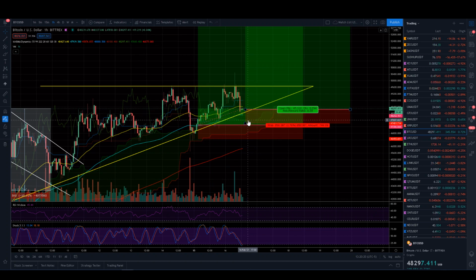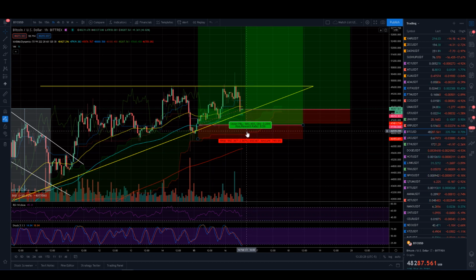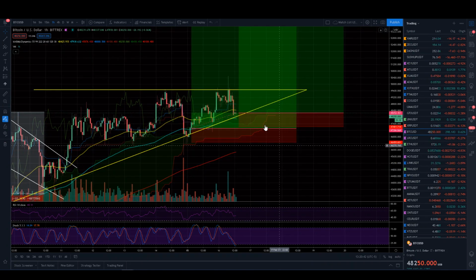If this happens to fail, we're probably dumping at least to the 222 EMA to 49.5, at the very least, if not lower. There's a possibility it'll hold at the bottom of the cloud, but I'm pretty sure if this trend line supports, I don't even think the bottom of the cloud is going to hold. I think the reason it did this time is because there was already so much support in this general vicinity due to that trend line support and the other Ichimoku dynamics at play. So the way the timing works, it looks like it's going to bounce here.